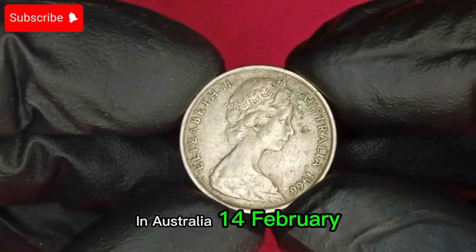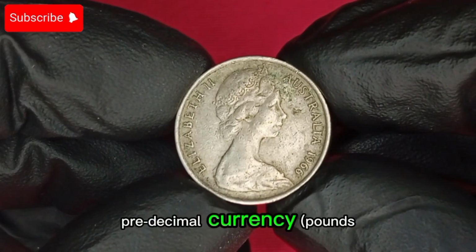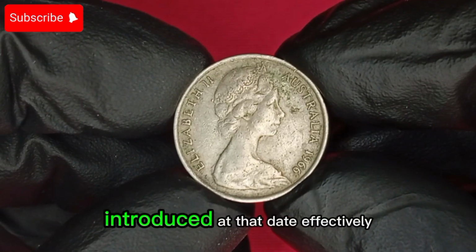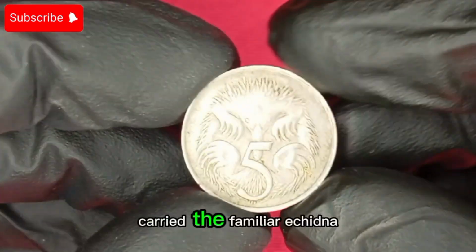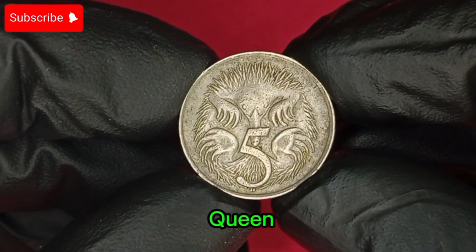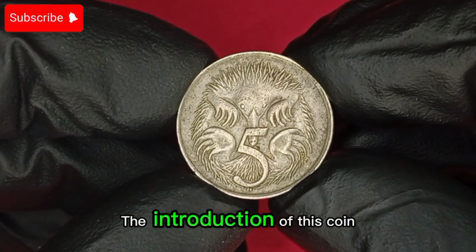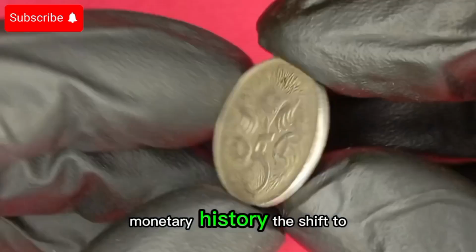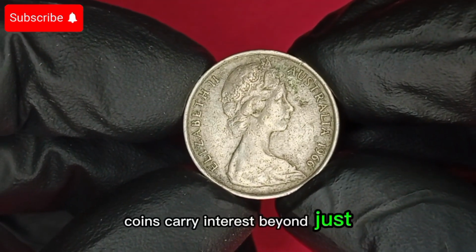In Australia, the 14th of February 1966 marked the transition from the pre-decimal currency, pounds, shillings, pence, to the decimal dollar. The 5-cent coin was introduced at that date, effectively replacing the sixpence in value. The coin carried the familiar echidna design on the reverse by designer Stuart Devlin and the bust of Queen Elizabeth II on the obverse by designer Arnold Machin. The introduction of this coin marks an important moment in Australia's monetary history, the shift to decimalisation, and as such, first-year coins carry interest beyond just face value.